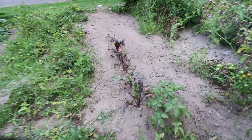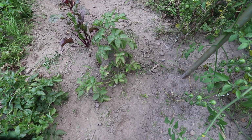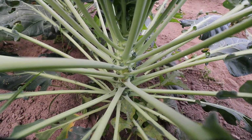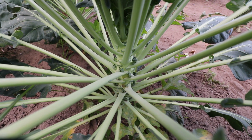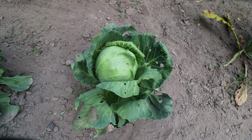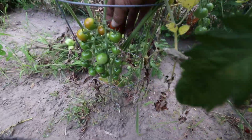Beets are doing good. This was that potato that planted itself from last year. I have no idea what it is, but if you look at how that ground is cracking down there, it's making potatoes. The Brussels sprouts have just started to make some little Brussels sprouts right there. Still have a long ways to go, but at least they're started. Cabbage is rolling pretty good. I need one more. That was really good.